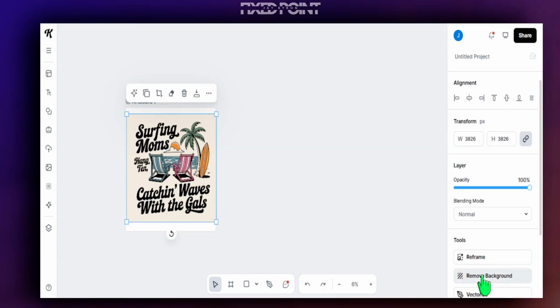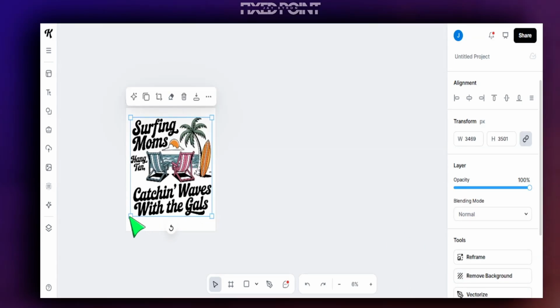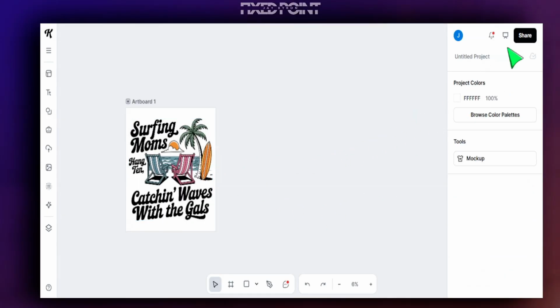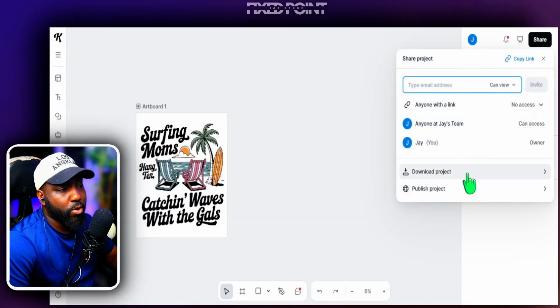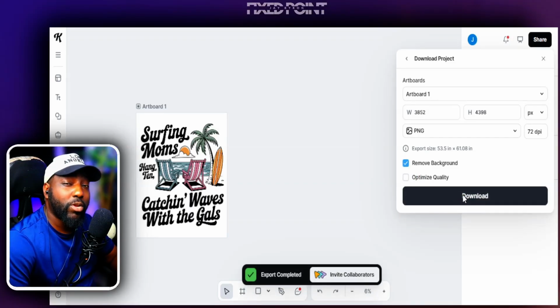We can go ahead and remove the background here. And now this is definitely a product we can start adding to our print on demand sweatshirt. I want to make sure everything is lined up well, and it is. And so from here, I can go ahead and move over into share. We're going to hit download here. And I want to make sure that I remove the background, so I'll hit remove background here and hit download. And now we can upload this to our print on demand sweatshirt.